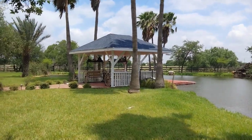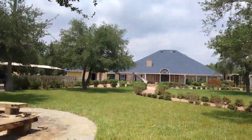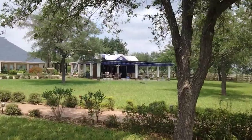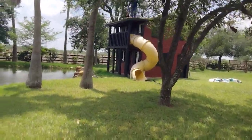The gazebo's ready. House is ready. Restroom and storage is ready. Working on the outdoor guest house and the playhouse. The last two. Let's get it.